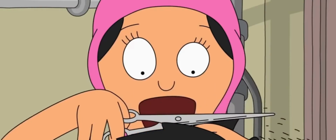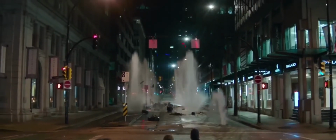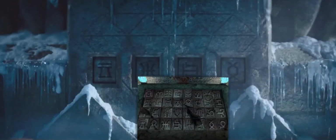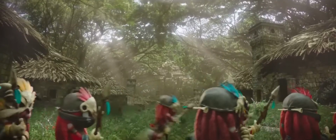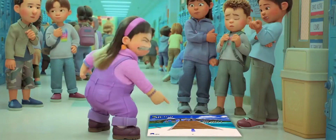Just off the top of my head, there's of course Sonic standing on and jumping off the building, which is reminiscent of Sonic Adventure. There's the manhole covers exploding, also from Adventure. Sonic's skateboard has the same design from the Adventure artwork. The language written on the owl statue is actually the Babylonian language from Sonic Riders, since Tyson Hesse thought it would make sense because Longclaw and Jet the Hawk are both birds. That's genius. Tyson Hesse just continues to be a god among the Sonic community. Knuckles' whole backstory is very similar to the echidnas in Adventure. Lots of Adventure references I'm noticing.